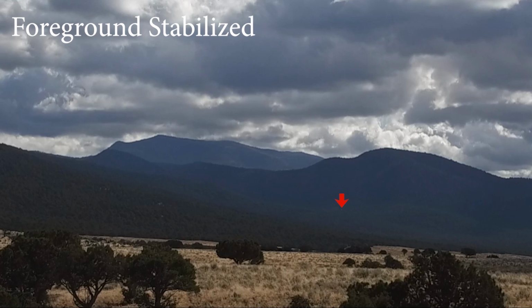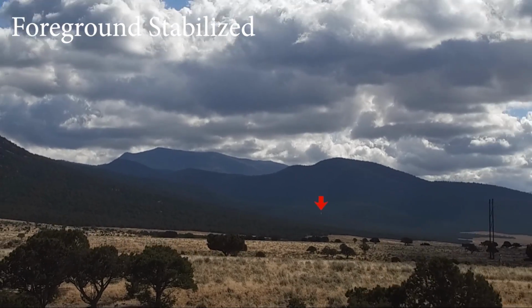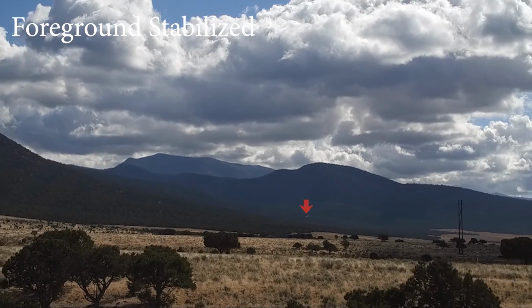Or is it? That's what we want to look at. Can we see something small that far away? So I think that's worth testing. And when I look at this new way of looking at the video, I wanted to see more. I wanted to see, can I see something really tiny that far away?